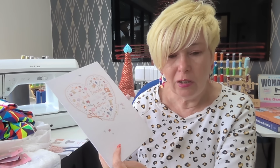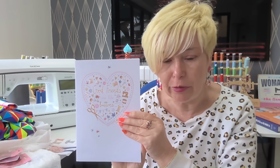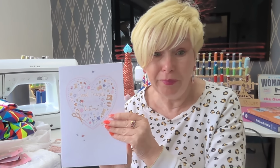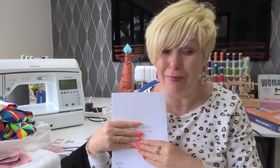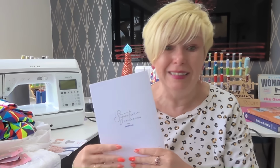Oh, how lovely is that? It's the most unusual card. Beautiful sentiments. Getting tears in my eyes now because it's just so beautiful. Thank you, Steph. Love it to bits. I'm never getting rid of this card. It means so much to me, as does the bag. All my gifts and purchases for this week. I've done well, haven't I? I've had a fabulous, fabulous week.